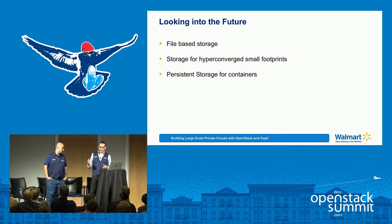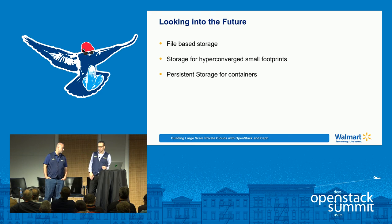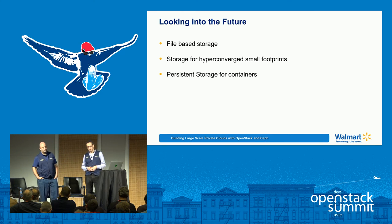We run walmart.com in OpenStack, and we're trying to move more traditional backend applications into cloud environments. So that also means that we can potentially run things like something that's in a store in a cloud environment. Maybe that doesn't make any sense, but we're investigating that, potentially trying to figure out storage for a very, very small footprint. Maybe next year I'll present Ceph on Raspberry Pis. I don't know.